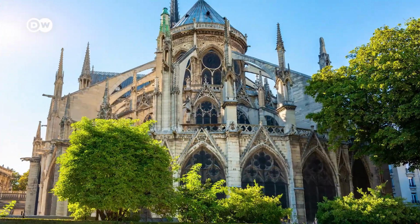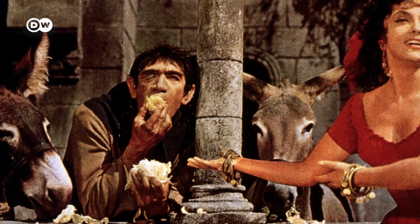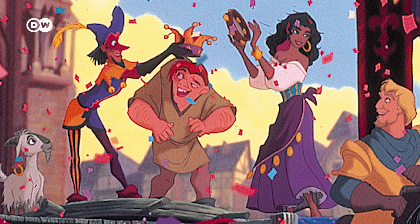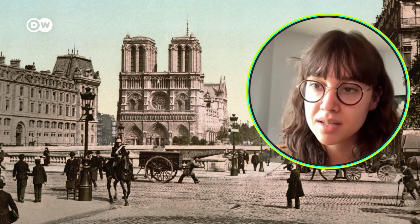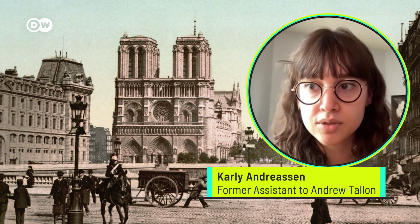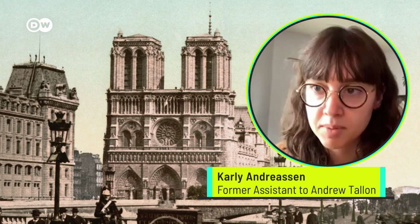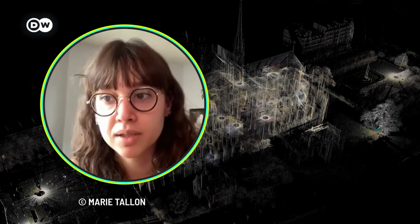The grand cathedral at the heart of Paris has been an inspiration. From the 19th century novel The Hunchback of Notre Dame and Disney's later film adaptation, to the video game Assassin's Creed Unity. It goes back to connecting with the past in a kind of way, to sort of very intricately see what else can you learn about a building from a building itself. He scanned not just Notre Dame, but like dozens, if not hundreds of cathedrals from Sweden to Spain. Notre Dame was, I think, a crown jewel in a lot of ways.